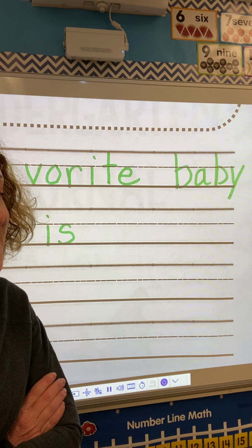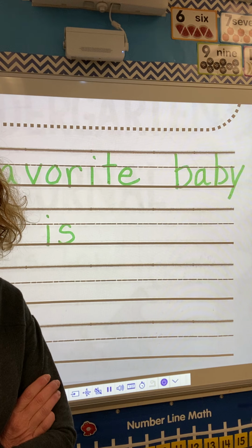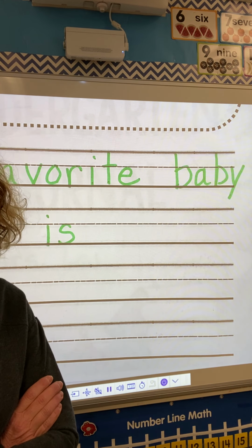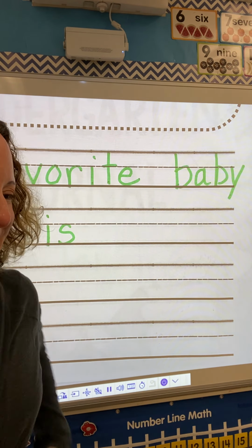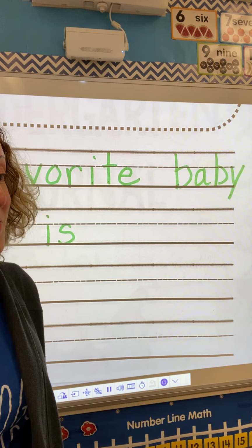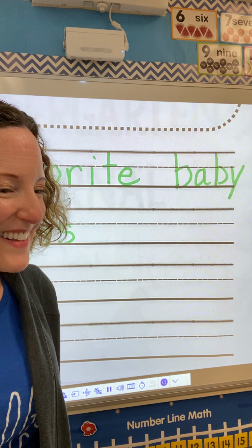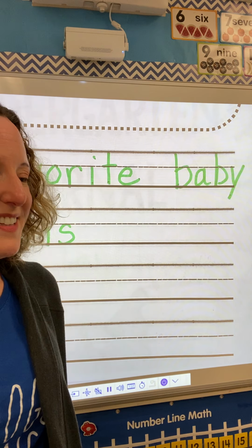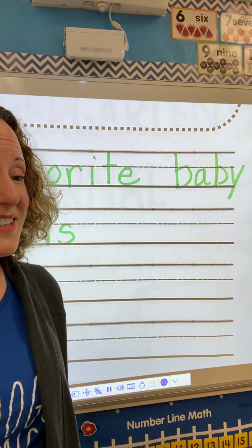Tell you my sentence. My favorite baby animal is a pup. Very nice. Yeah, I want to get one. You do. Of course you do. Who wouldn't? My dad doesn't let me get one. Maybe not yet. Maybe when you get a little bit bigger. They're a lot of responsibility, especially if you get a puppy. It's like having a baby. I can take care of it. My dad can take out the poop. I can feed it. Sounds like you have a pretty good plan going.